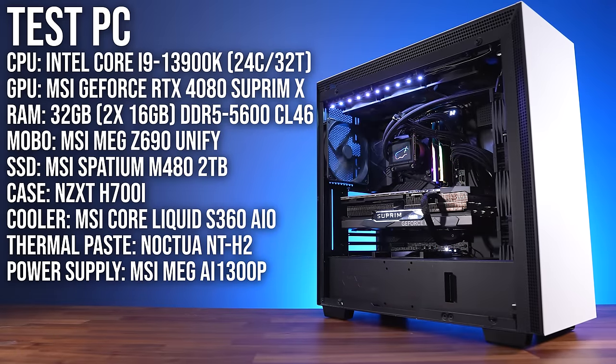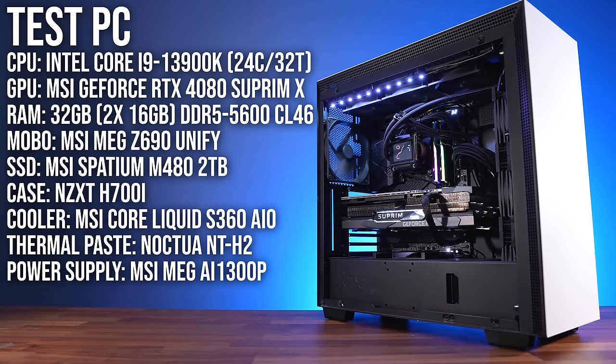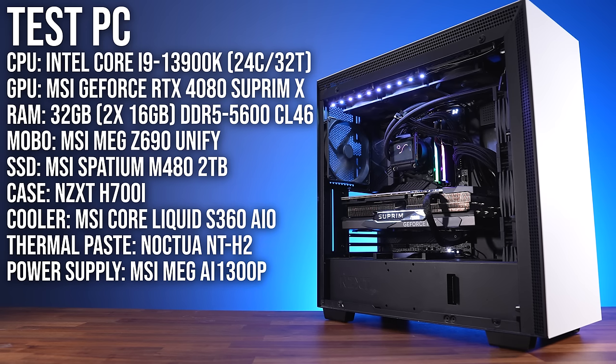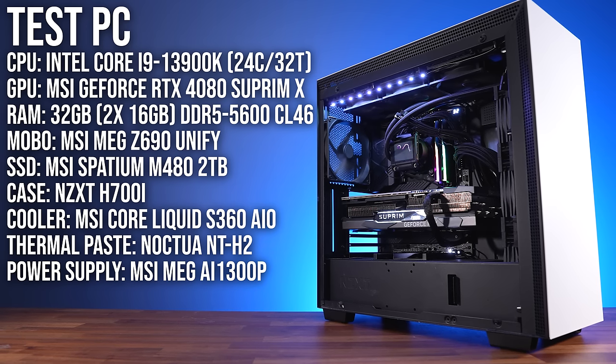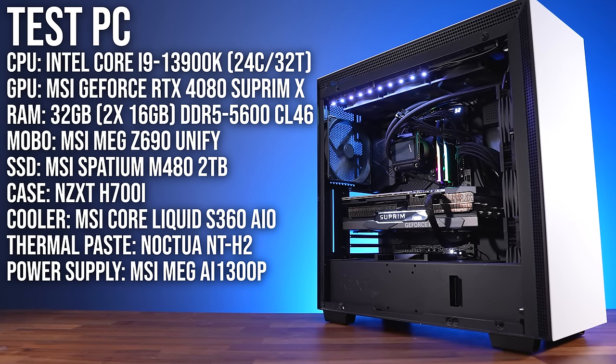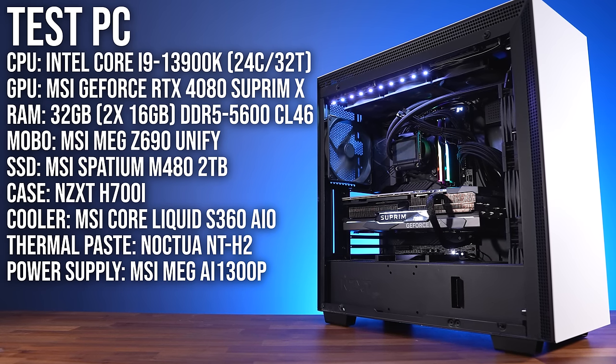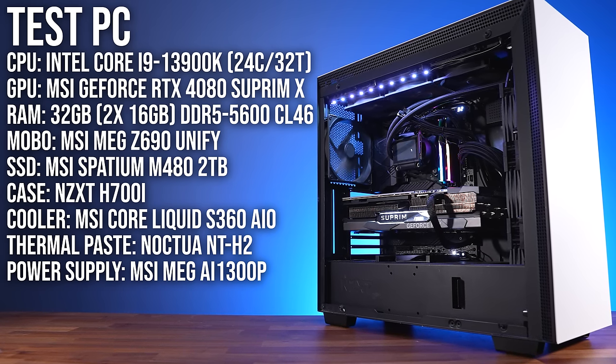Along with the RTX 4080 graphics card, the desktop system has Intel's Core i9-13900K processor, which was chosen because it has the same amount of cores, threads, and cache as the laptop CPU. I've also tested with 32GB of DDR5 5600 memory with the exact same timings as the laptop.